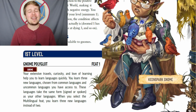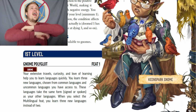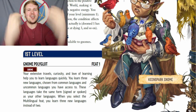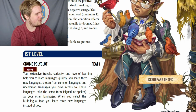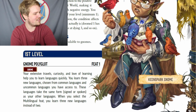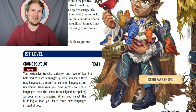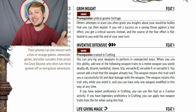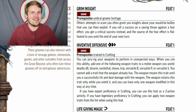This is, again, just back in that classic gnomes are friendly, they want to be friends with everybody, so they learn every language in the game so they can talk and diplomacize. Is that the word? Diplomacize? Diplomacy? Roll diplomacy with everybody and all be friends. It's great.